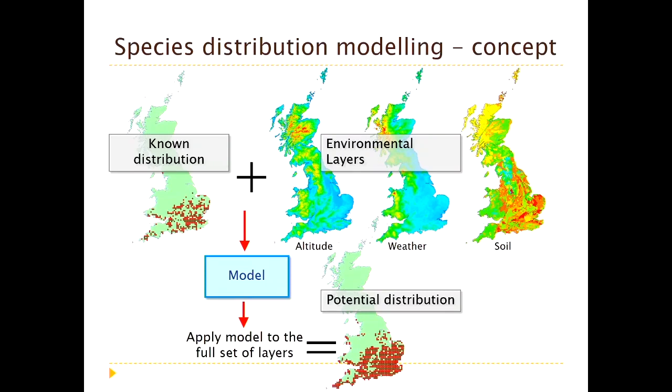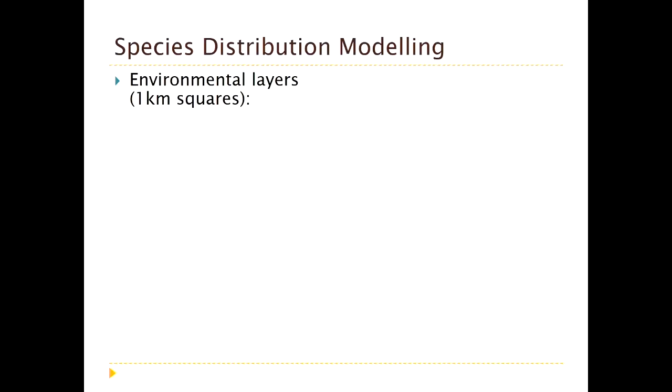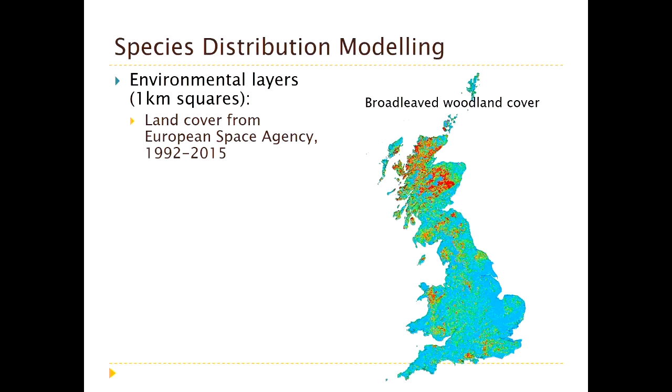The sorts of places that provide the environmental conditions at these points of presence, and therefore the species is likely to be at. Now, environmental layers, we've got things like land cover. We now have data available from the European Space Agency. Land cover at 300 metre resolution on a time series at the moment from 1992 to 2015. So this is the proportion of 1 kilometre squares covered in broad-leaved woodland according to the land cover data.